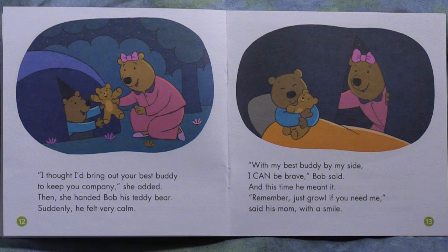"Remember, just growl if you need me," said his mom with a smile. Oh, he looks so happy with his bear. And look at Mom. Oh, Mom is smiling. Let's turn the page.